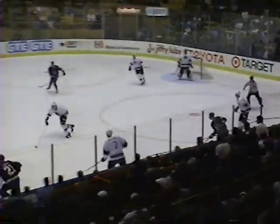Real big battle going on in front of the net between Scott Walker and Nordstrom. Those two players going at it. Nordstrom not allowing Walker to set up in front of Fassé. Walker on the flip in. Puck on the right wing wall. O'Donnell had to work his stick free. It was being held. There's the puck around the near side for Berg.